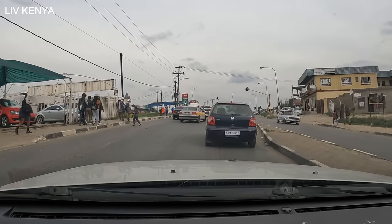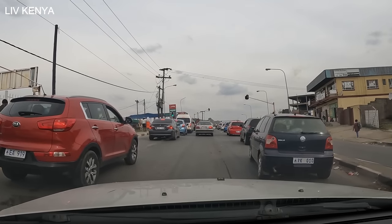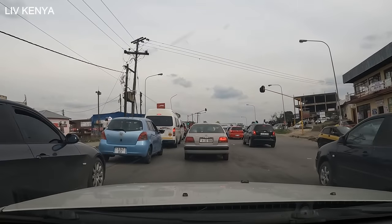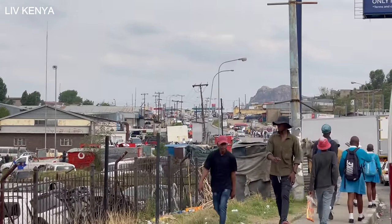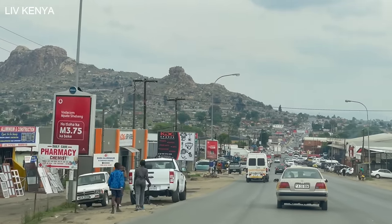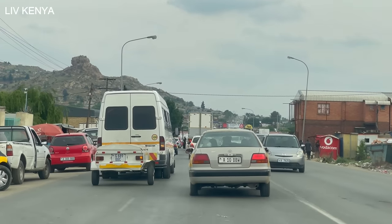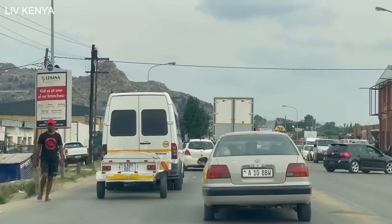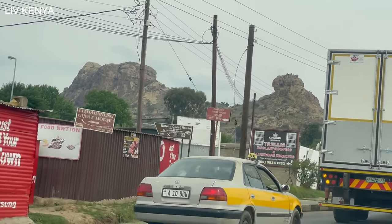The number plates here on the Lesotho cars are very, very short. Some of them are up to 5 digits. I've been told that the official language here is Sesotho. This looks like humps, the two humps of an animal. Look at that hill.